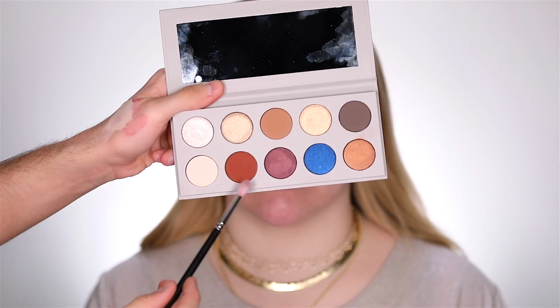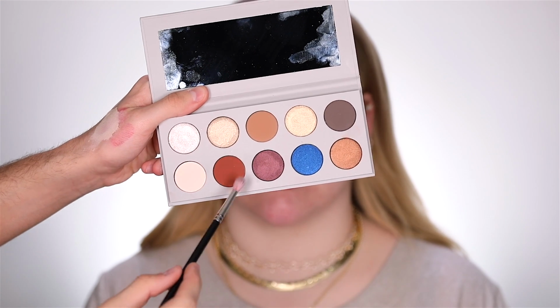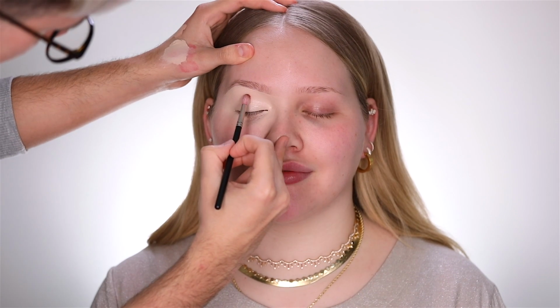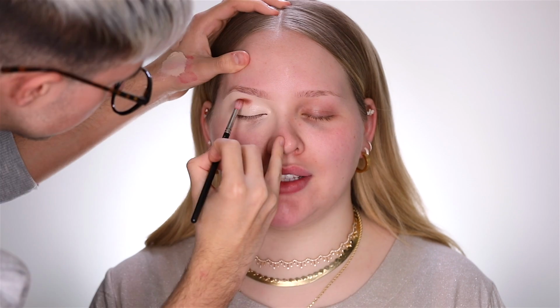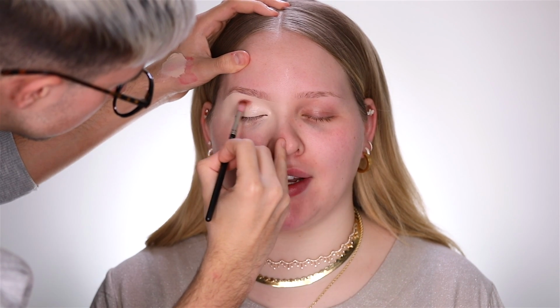So we're going to go into this shade first, which is Albanian. I'm going to start in the very centre of the socket. Start to just wiggle my brush in that little area. It's incredible how light your touch is. I can't get over it. I'm like tickling. That's all you need. It's not even a tickle, it's like a vibrate.